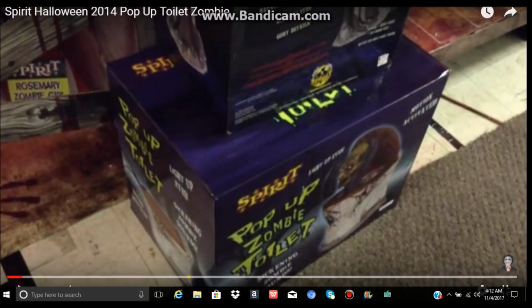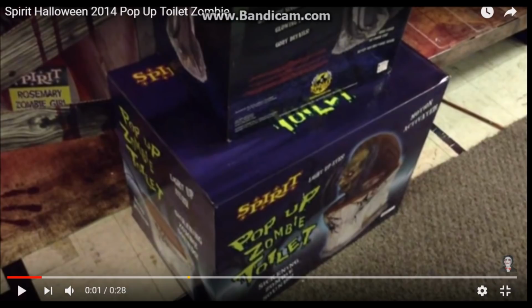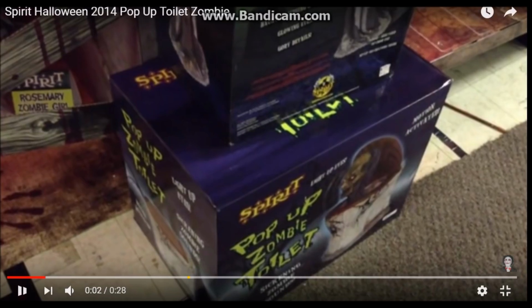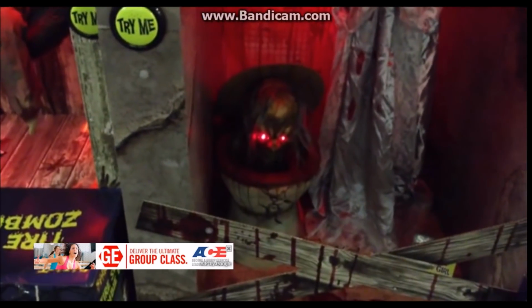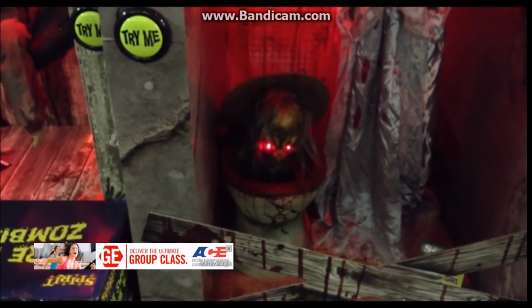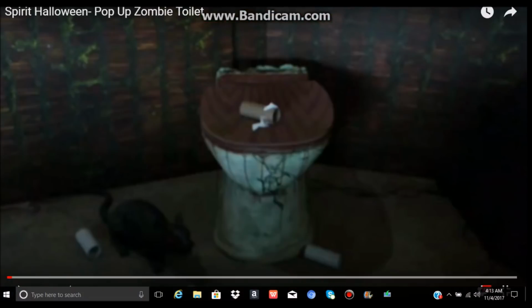Because if you leave this in the down position, it's not even going to pop up all the way. That's how bad it is. It doesn't just get weak like a lot of the pop-up props do if you don't leave it in the up position, but it literally stops popping up all the way if you don't. And it's way too expensive. Look at how bad that is. The pop-up grave zombie is better than this, and faster, and it's probably even heavier than this is.